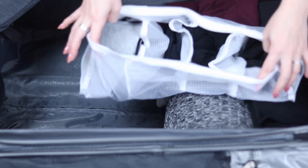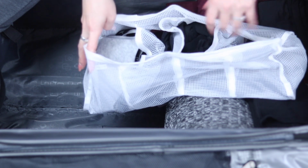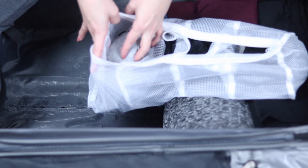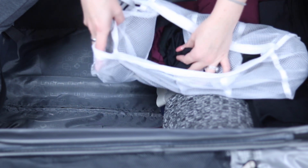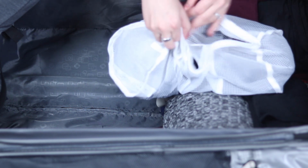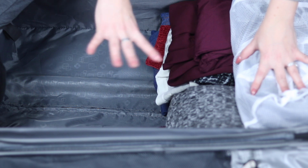So I have one of these little bags here. You can get these anywhere that they sell laundry items. I got this at TJ Maxx. It has 4 compartments here. Over here I have my bras, and then I have my underwear. I have stockings, tights, whatever you want to call them. And then I have my socks here in this little pocket. For now, I'm just going to put that right here because I want to put all my other heavy stuff down here.